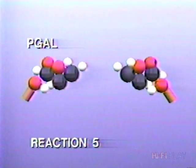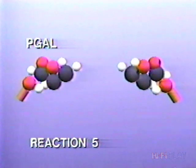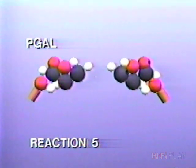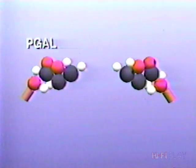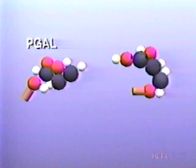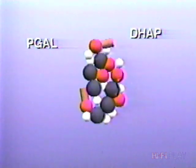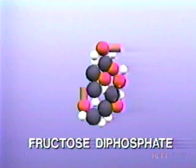Only one main stumbling block prevents the two PGAL molecules from combining to form glucose. If we use the analogy of a key in a lock, the two PGALs represent two keys. One of them must be changed. And this is exactly what happens. With the assistance of enzymes, one of the PGAL molecules transforms into an unstable molecule called DHAP. Now the key fits the lock. The unstable DHAP quickly combines with the other PGAL molecule to form fructose diphosphate.